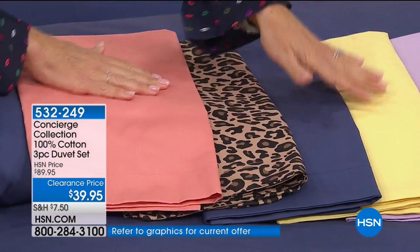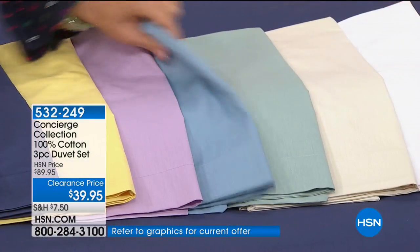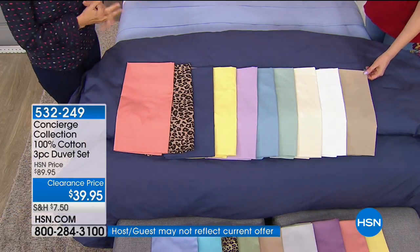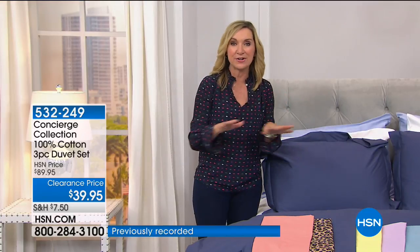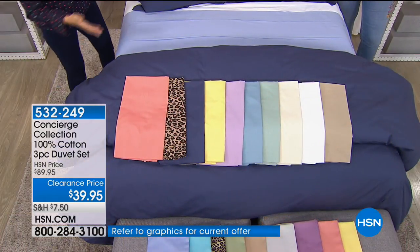home. There's the navy, the yellow. We have lilac. We have this really soft blue. There's your jade. Then we have ivory, white, and beige. So great neutrals here. I love a solid on the bed. I think it's just easy. You don't get tired of it. Right. Any space that you have, it can be plain walls. It can be patterns. You can have a pattern rug, and you can just grab a color, and instantly, it's like you painted your bedroom when you change your bedding like this.